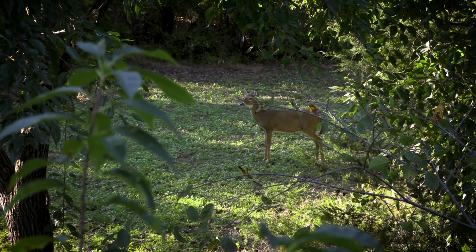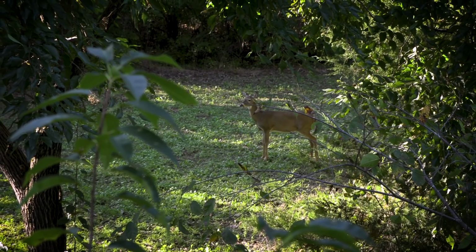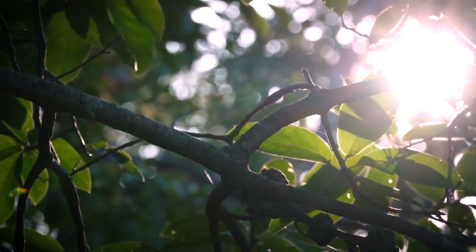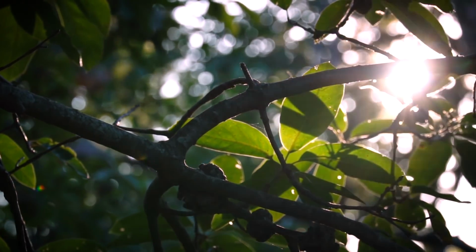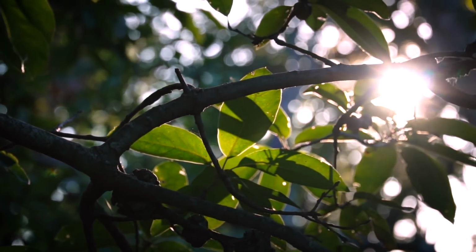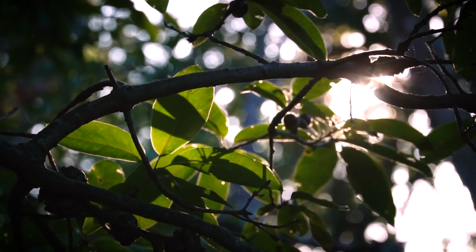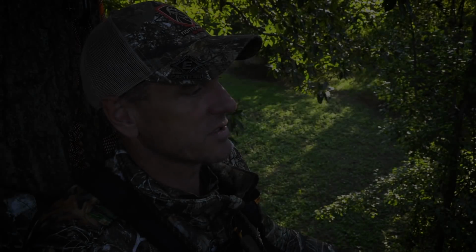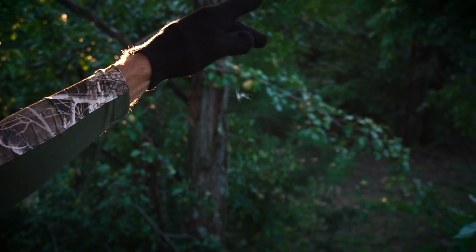In fact, just to prove our point, about 10 minutes after we got up in here, there were 2 does down in there feeding just on the lower end of the plot. We don't have a lot of choices as far as being able to hunt this spot the next few days, but we probably should have gone someplace else just to be on the safe side. I don't like hunting my best spots or my best bucks when the wind is light and variable, because you can't predict where it's going to go.